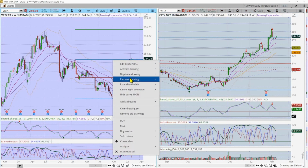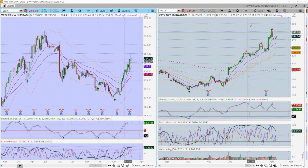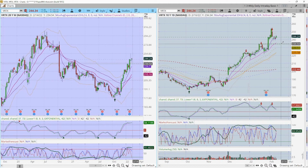Get rid of that real quick. Let's remove the Fibonacci. There we go. So what I'm looking for on VRTX is a pullback down towards this breakout area here, about the 234 level. It is finding support about the 238 level and 239, so that may be as far as it goes down.